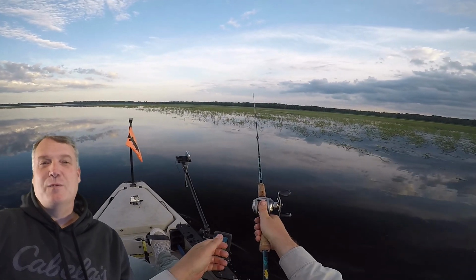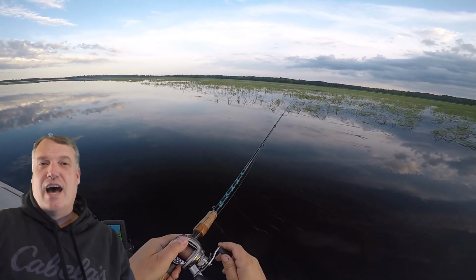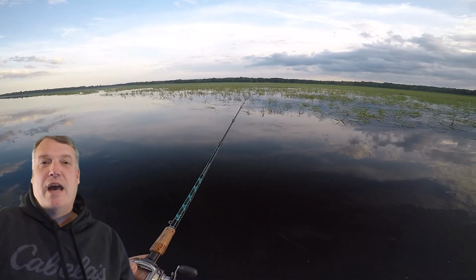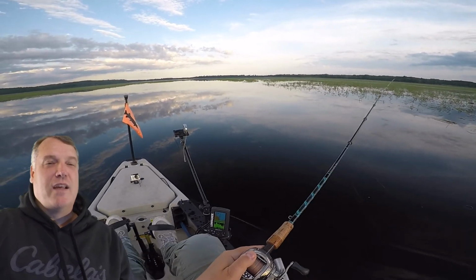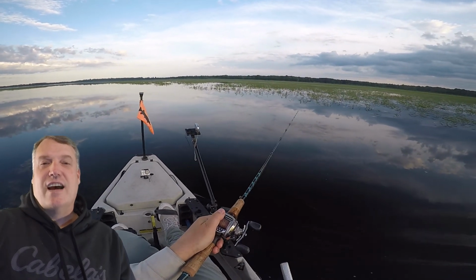So I put the super view setting on, which gives you a really nice panoramic shot of the lake, but it really widens out the shot. And once I caught the big bass that I caught, I hadn't changed back from the super view setting, so I think it really did take away a little bit from the bass, but I did take a still shot. So you can see the size of the bass.